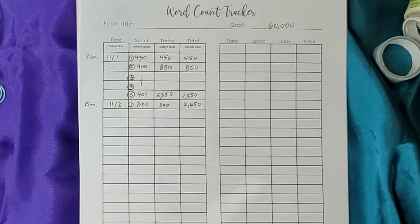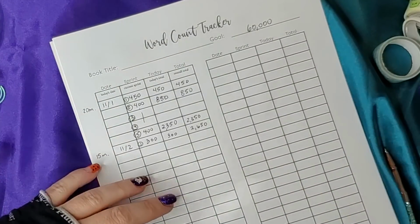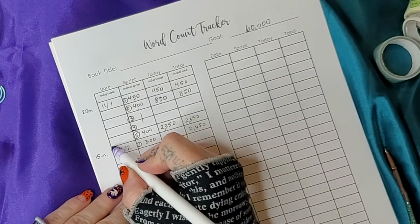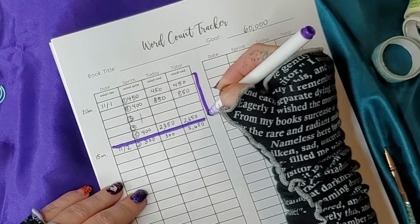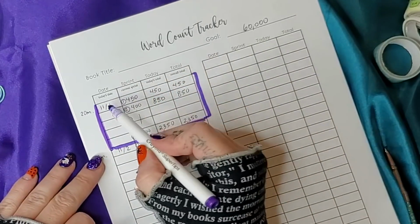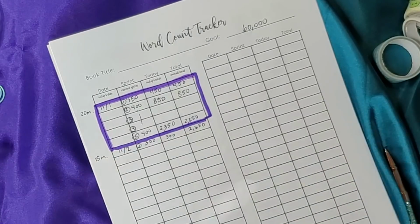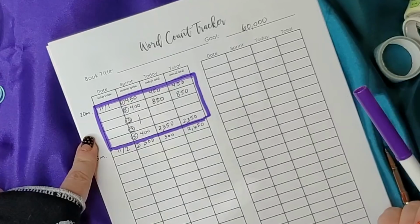I know it's a lot of different numbers, but for me, this helps me see at a glance. And sometimes what I like to do is take a colored pen and section off the days like this, or go out to the side and do this so that I can see at a glance. Sometimes I will do this with a colored pencil, how many sprints I got per day, and I can section them off this way.